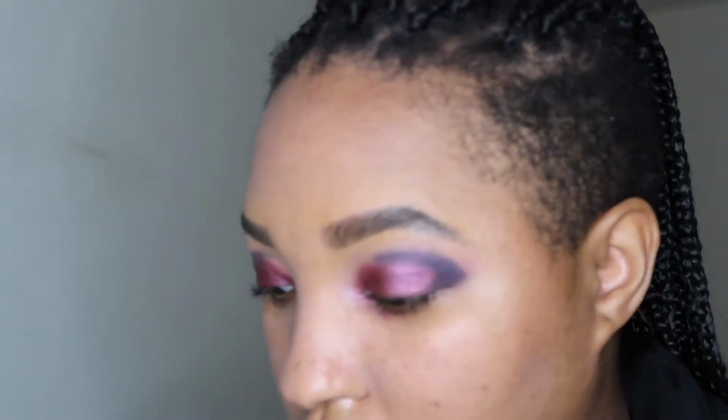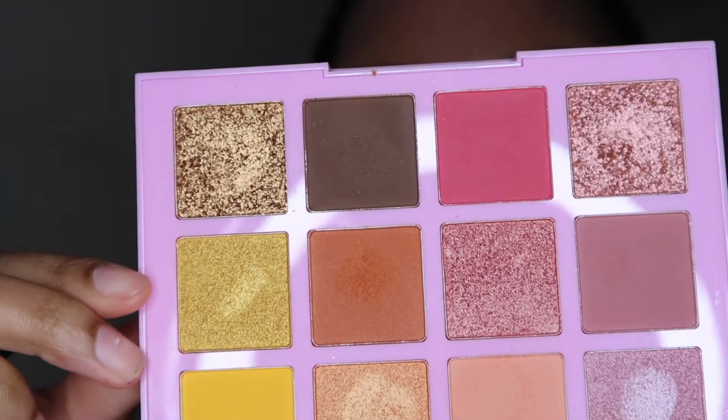I'm going to take some of this other color from the other palette. I guess I'm just doing both palettes on. That purple and that black make it a bluey tone. So we're going to take this brown here in the other palette called Road Trip and see if I can blend it out.